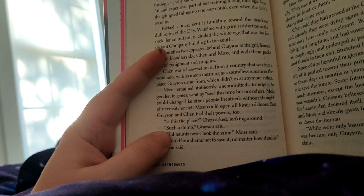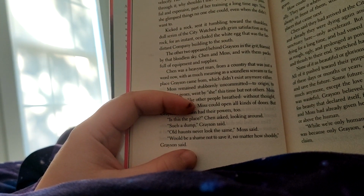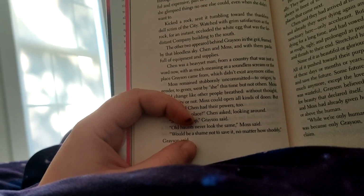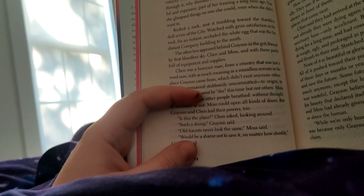Okay. Is this the place? Chen asked, looking around. Such a dump, Grayson said. Old haunts never look the same, Ma said. Would be a shame not to save it, no matter how shoddy, Grayson said.